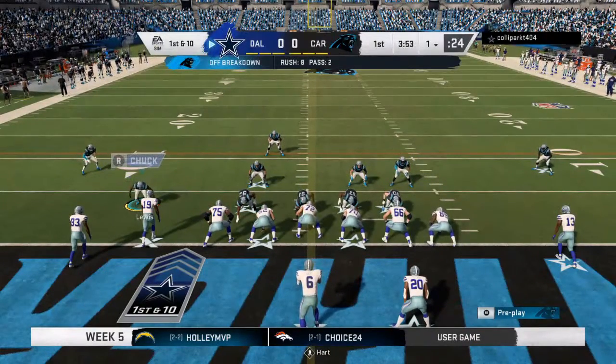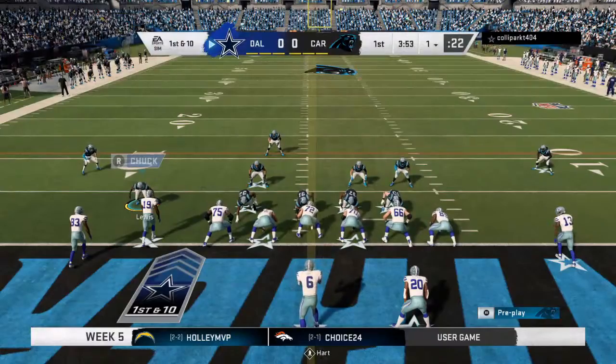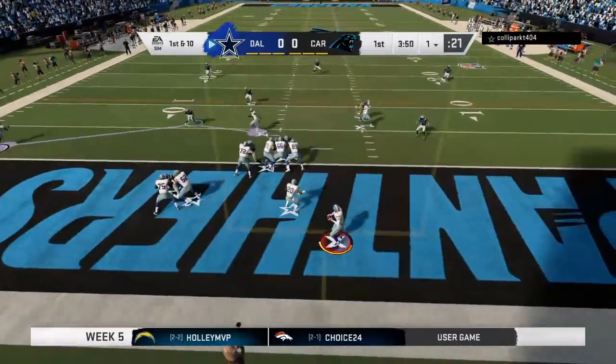Watch the guys. Watch the guys. Hey, exit. You got time. To throw from his end zone. Hard.